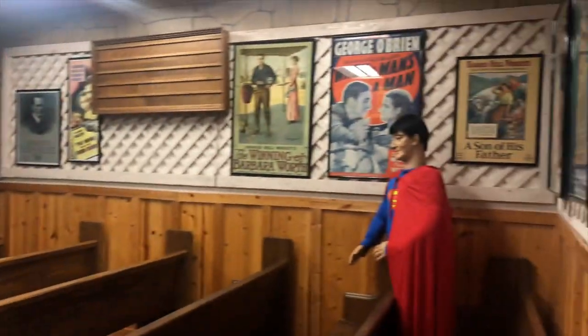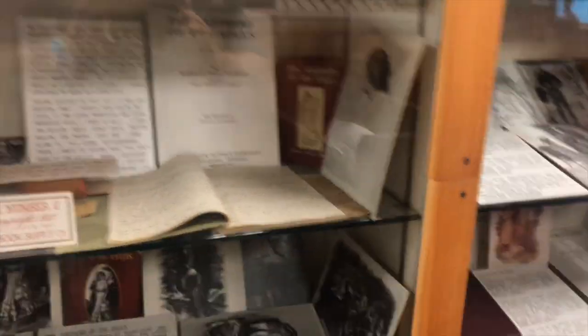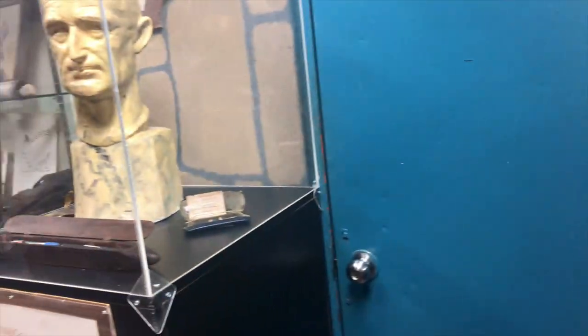Superman looks rough. It's kind of cool, but we're here to see toys. We're going to go to the building next door. There's a whole other building, you know. I want to go over there already.